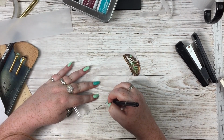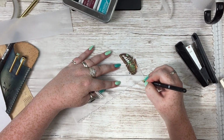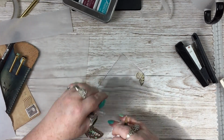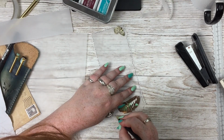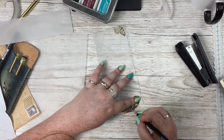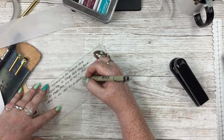Then I wanted to add some element of journaling or writing to my page, but obviously on the page itself there wasn't really any room for that. So I'm using my favourite tried and tested trick of doing it on vellum and then sticking that on top of the page. I did a little doodly border around the edge of the vellum just to make it look a bit more special, a bit more pretty.